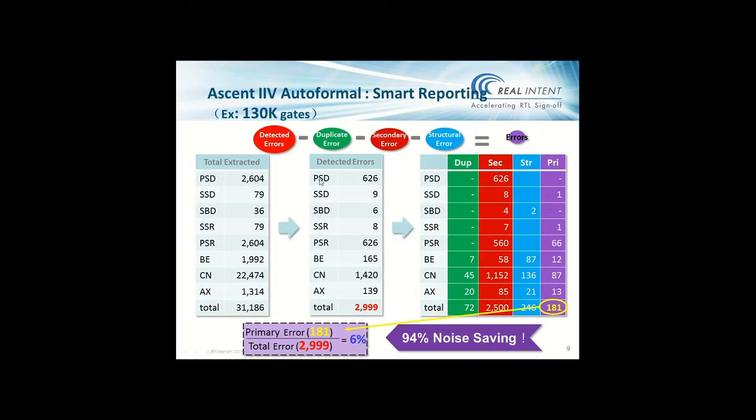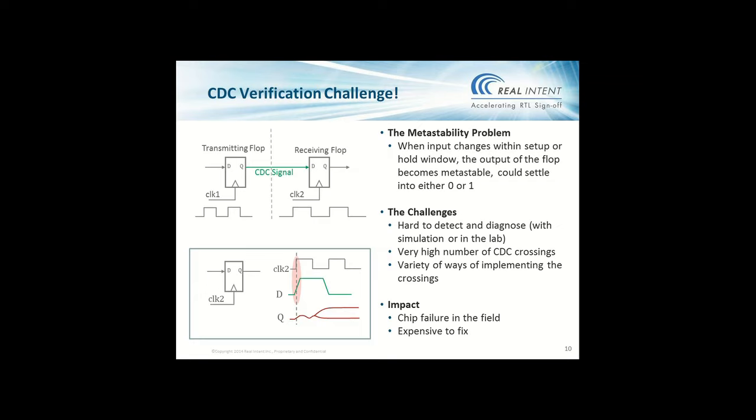The next aspect is the clock domain crossing verification. CDC is a very, very critical problem that can result in chip respins. And the problem is very simple. When you have a transmitting flop operating in a clock domain which is different from the receiving clock domain, then it can cause metastability, what is called metastability.